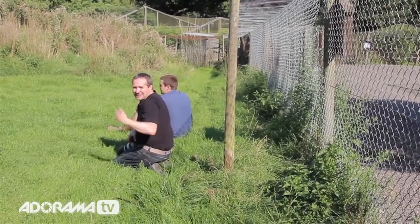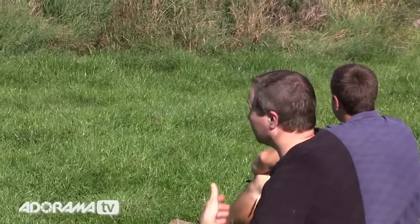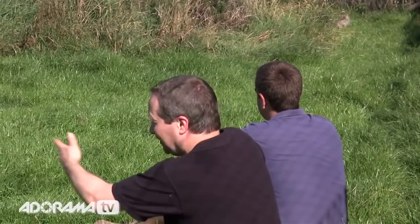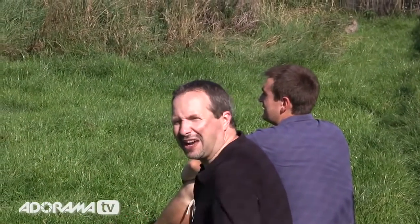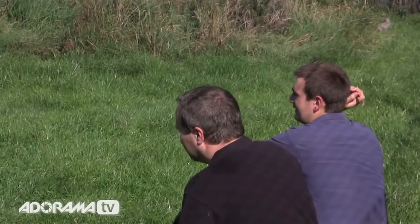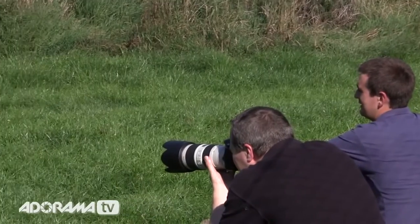So you can see from here I can get some fabulous photographs really up close. Tom's doing a wonderful job bringing them over. They're still running around and they're still being a bit of a challenge to photograph, but not that hard. And I'm getting some great shots. It's just fantastic.